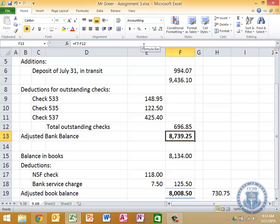Things that make me go. Can I see this really quick? Oh, this one's off right here. You started with the wrong number. Let me go back up. That number should be $8,442.03.